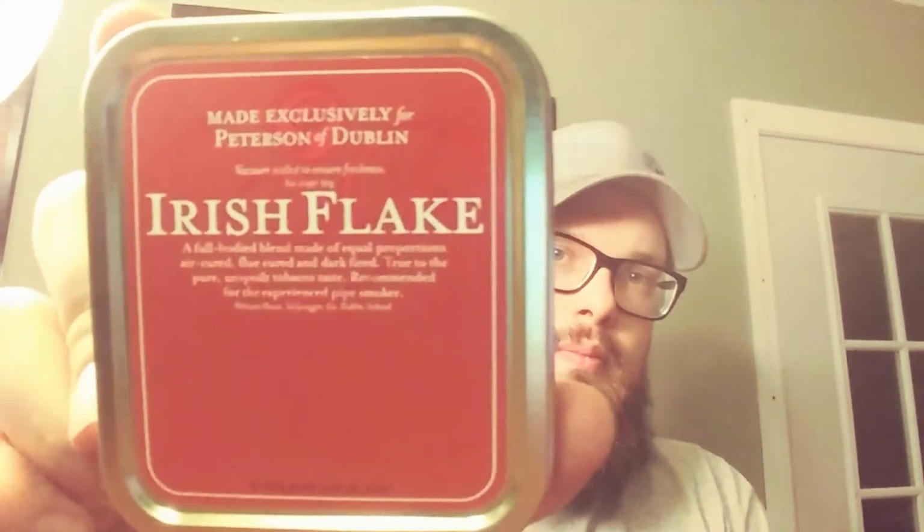Number three would be Peterson Irish Flake. It's a Burley, dark-fired Kentucky blend, and I tried this pretty early on in my pipe smoking career, like, pipe smoking this year. And that was a little daunting to try. Super high nicotine and strong and this and that. And it is high in nicotine, so if you don't have the biggest tolerance, be careful. Eat on a full stomach, all the normal stuff that goes along with that.